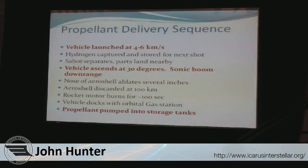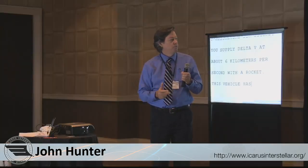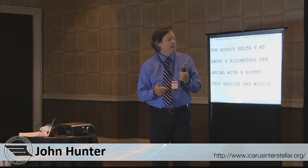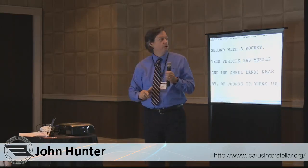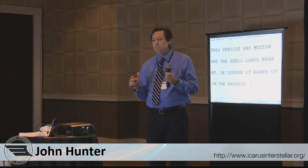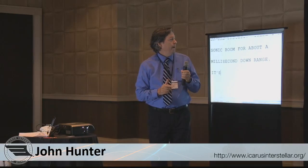The sequence is you capture the hydrogen after this vehicle comes out the muzzle. The sabot separates and lands nearby. Of course, it burns up in the process. The vehicle ascends at 30 degrees. There's a bit of ablation going on in the forebody and the nose. There's a sonic boom for about a millisecond downrange. It's always perpendicular to trajectory.